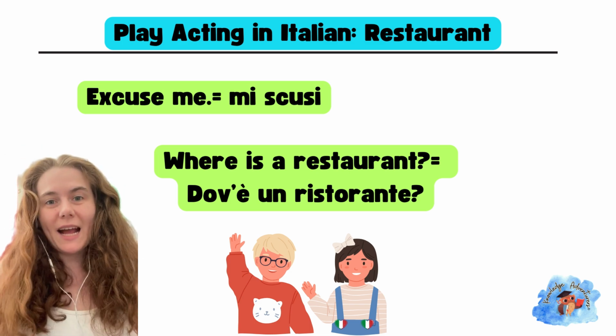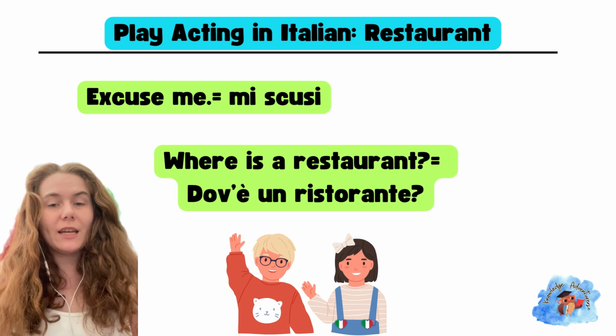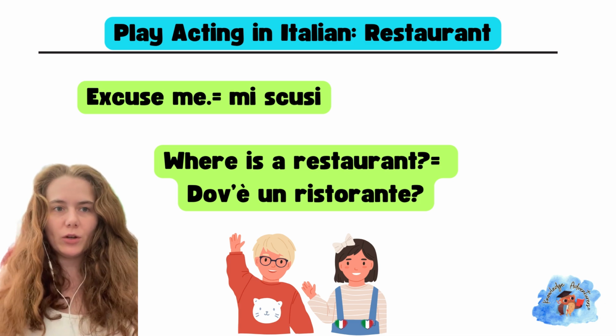This is a play acting dialogue. There's one character going to be green and another character going to be blue. This is a great way that you can practice dialogues before actually doing it in real life.